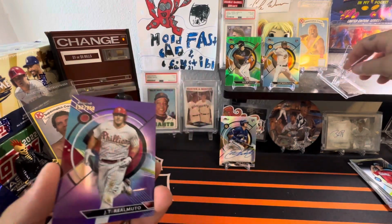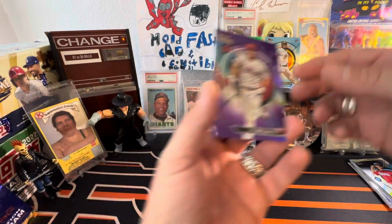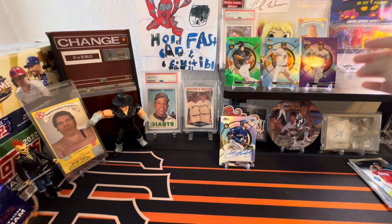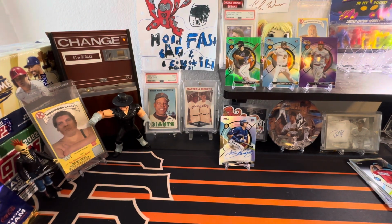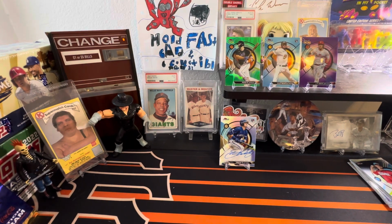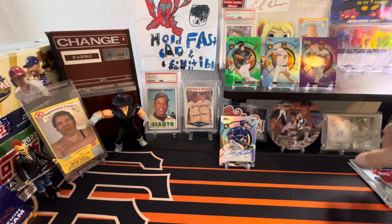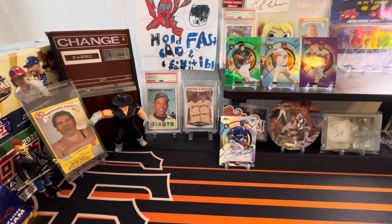So these actually produce quite a bit of color. I like seeing that. In one mini box, I got three colored cards, a green, a blue, and a purple. 1 to 99, 1 to 300, 1 to 250. And you get an auto. So that's not bad for the cost of a mini box. I might actually get a few more of these in the near future.